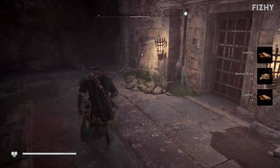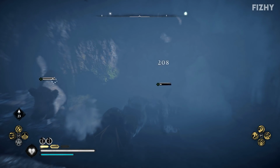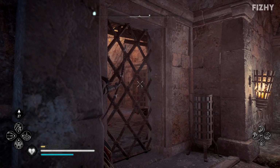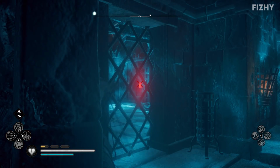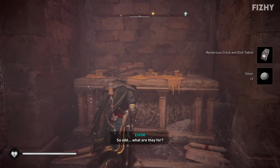Now you must head around to the other side. Here, just to shake things up, there are a couple of boars that want you dead. Once you've dealt with the boars, you can just about shoot the lock barring the door and release it. And just like that, you now have access to the chamber in which you will find the tablet.